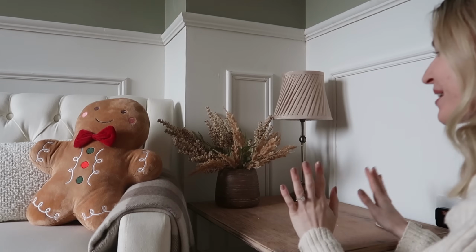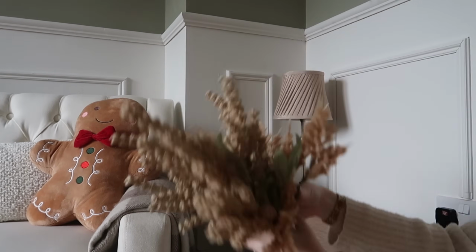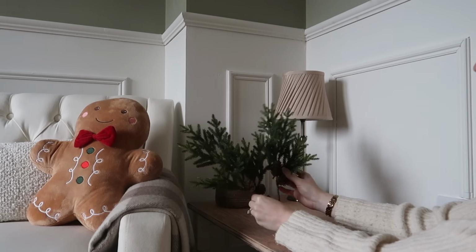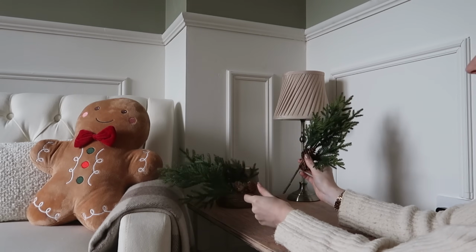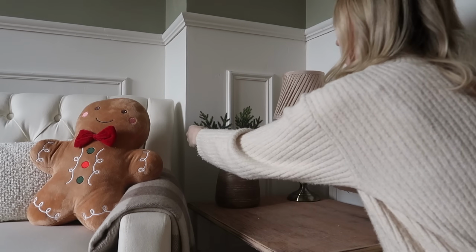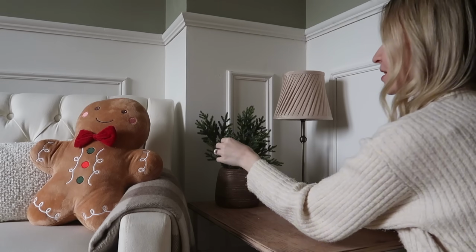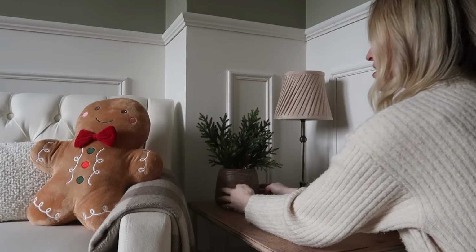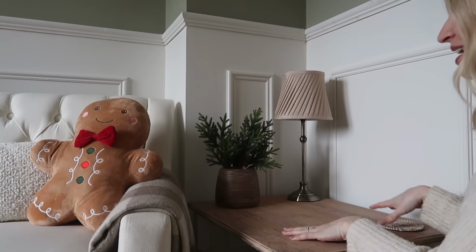Over in this corner, I am going to keep it nice and simple. These autumn stems are going to go away for yet another year. And then I think I got these from Dunelm. I can't actually remember, but you can get lovely picks literally anywhere for quite good prices. And these literally just switch out the autumn stems for something a little bit more wintry, and they last me all the way through winter as well, because I don't think they look too Christmassy. They're just absolutely gorgeous. I love having them in this pot. So that is going to stay there. I need to find a little Christmassy candle to put onto here as well.